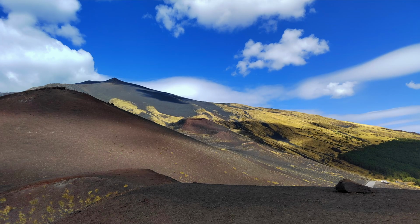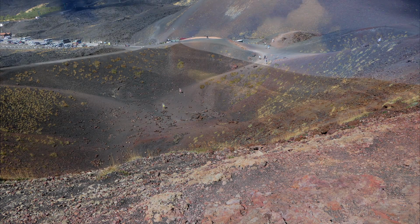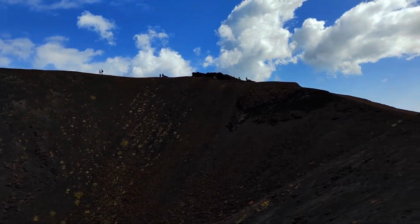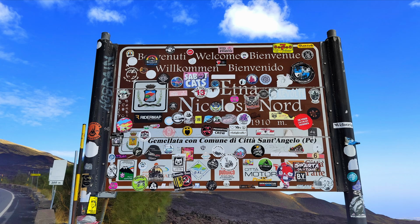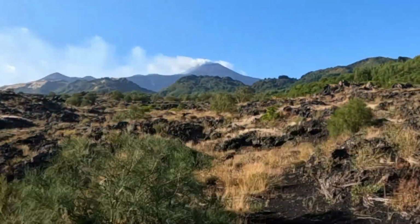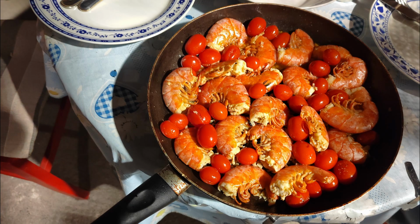Since we only have about 2.5 hours and the visibility gets worse higher up, we decide to stay at this altitude and take a hike around 2 smaller side craters. It's pretty full, but of course our sticker shouldn't be missing here. Then the journey goes back down to Catania. During a short break, we take a look at this church. We end this eventful day with a delicious dinner.